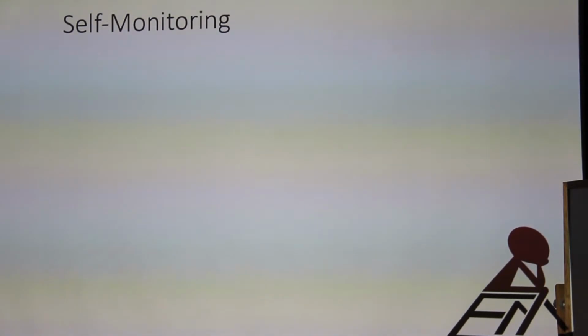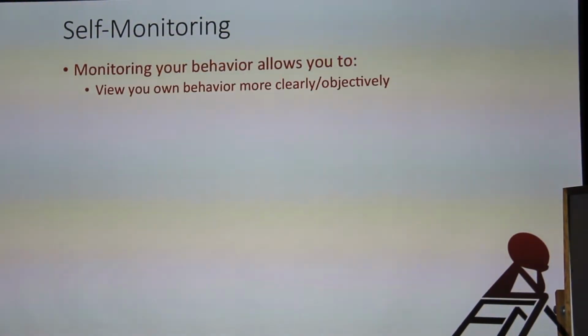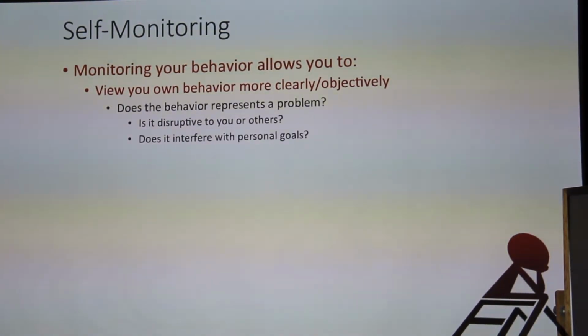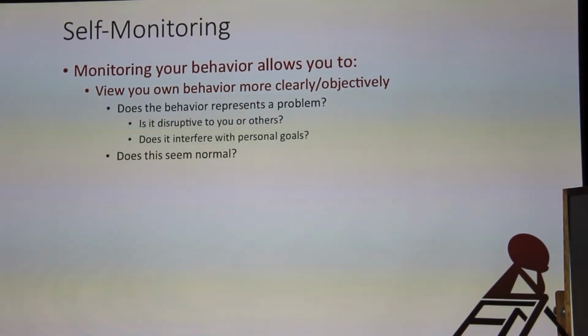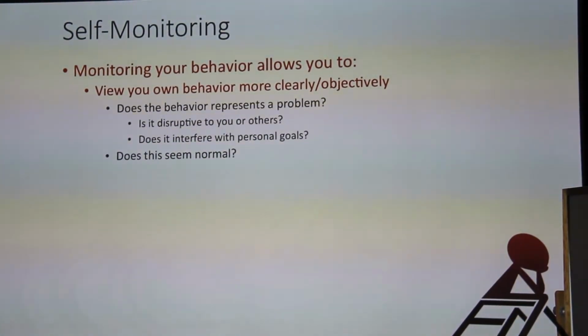So self-monitoring, right? This allows you to view your own behavior more clearly or objectively. Does this represent a problem? Is it disruptive to you or to others? Does it interfere with your personal goals? And then, does this seem normal? For most behaviors, thanks to Google and statistics, you can compare it to some national average. Is this within the framework of what's okay?